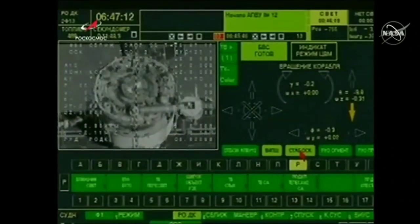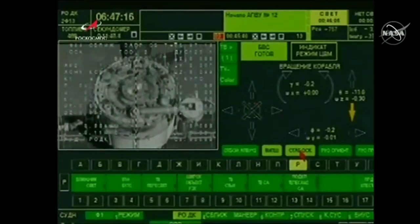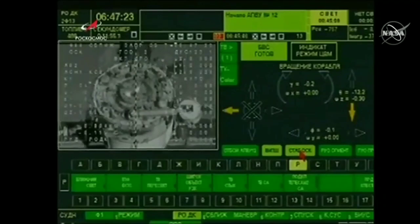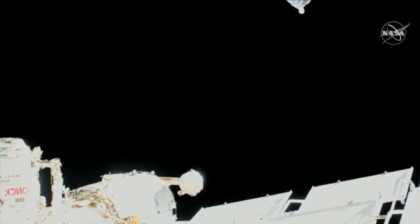This view over Russian ground stations showing the view from the Soyuz spacecraft as it has initiated the fly around under the control of Alexander Skvortsov. Now a view from a camera on the truss of the International Space Station showing the Soyuz vehicle, its thrusters firing. This is all under the manual control of Skvortsov, a veteran Russian cosmonaut in his third flight into space. The International Space Station, the Soyuz MS-13 flying free for the next several minutes. Soon to pass directly over the capital of Kazakhstan, Astana.